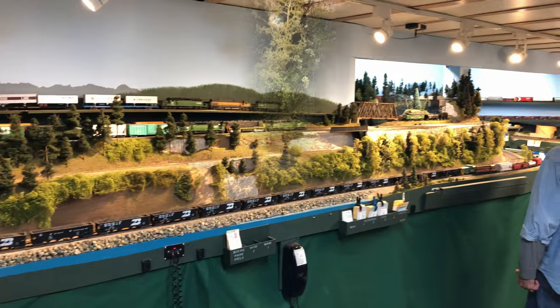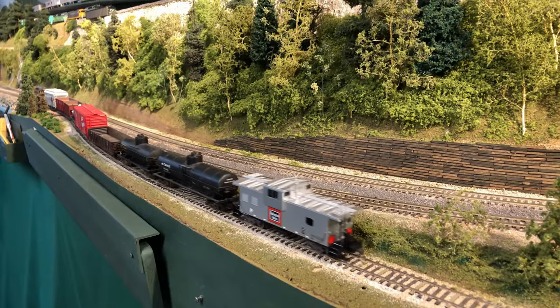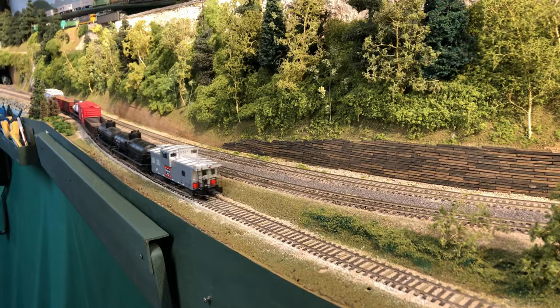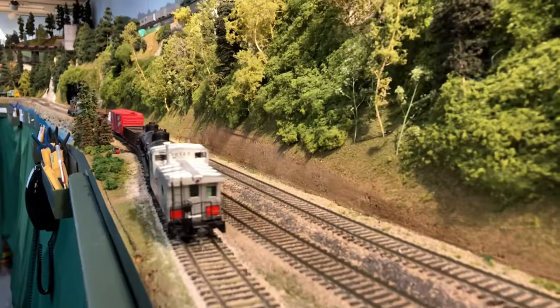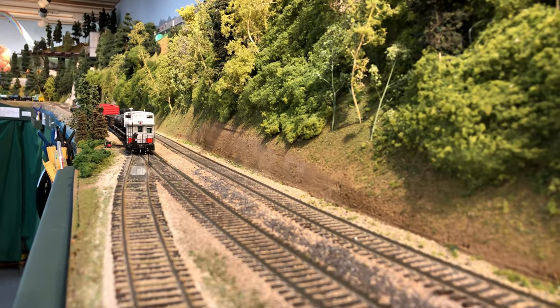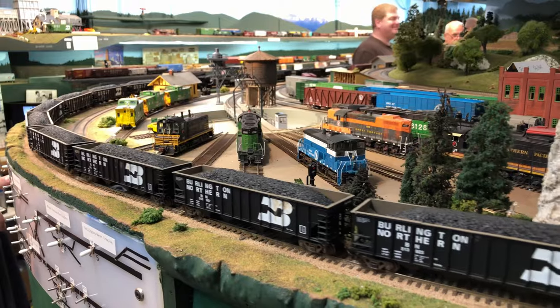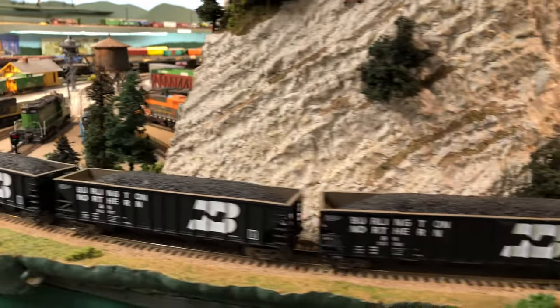So at the beginning of the first session, we ran the Ballard local up from Ballard onto the main line along the shore of Seattle. And you saw it there taking the main. Is road speed wide open? Yeah. But meanwhile, a loaded coal train was heading north from Portland up to Vancouver, British Columbia.